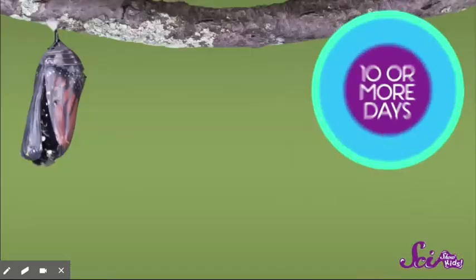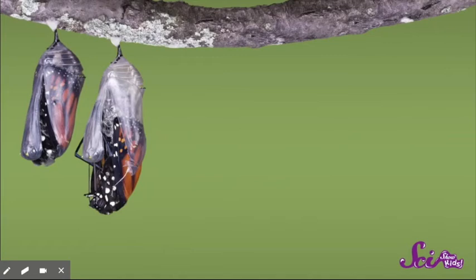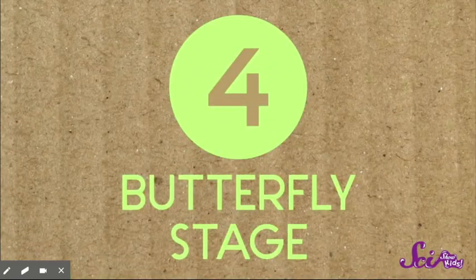Inside, it regrows its 6 legs and antennae and adds wings. The pupa stays inside the chrysalis for 10 or more days. And then one day, the chrysalis moves, and it slowly cracks open, and the butterfly crawls out. Well, a really soggy-looking butterfly. Its wings are crumpled and wet. This is stage number 4, the butterfly stage.